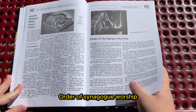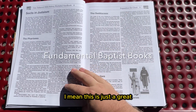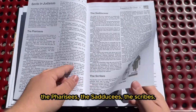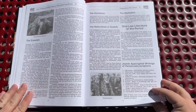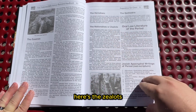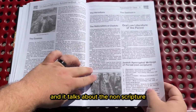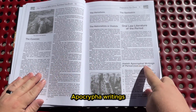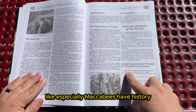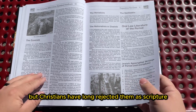Order of synagogue worship. Jesus reads from the Torah. This is just a great little book here. Sects of Judaism: the Pharisees, Sadducees, the scribes. It's very concise and very helpful. Here are the Zealots. This is really great, and it talks about the non-scripture apocrypha writings, the Maccabees, and a lot of these, especially the Maccabees, have history, but Christians have long rejected them as scripture.